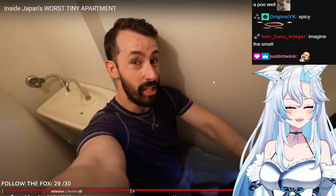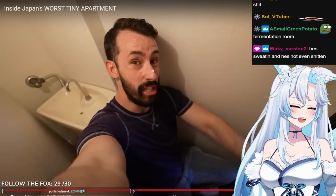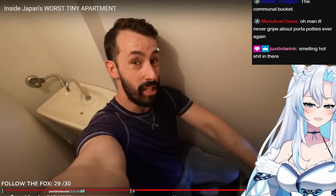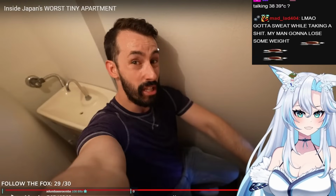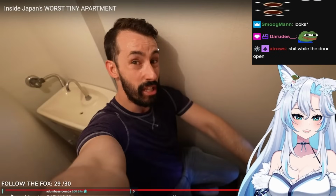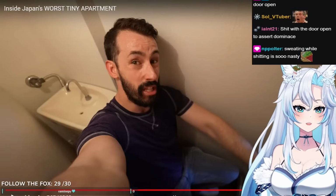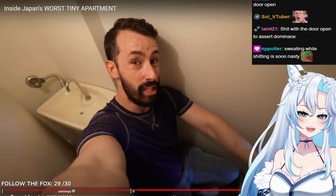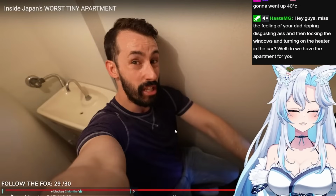It gets hot in here, so you have to open the toilet door to air it out while you're sweaty and stinky! There's no ventilation, dude! Smelling hot in there? Oh my God. And this is Japan too, by the way. Imagine in the summer how hot it gets. Sweating while on the toilet is so nasty. Dude, and he looks like a fit guy, and he's running up and down the stairs doing stuff, and he's already sweating. You wouldn't want to be in the depths of summer.